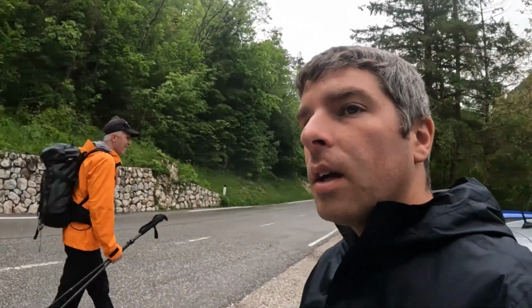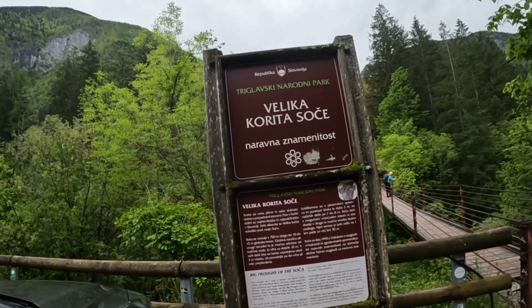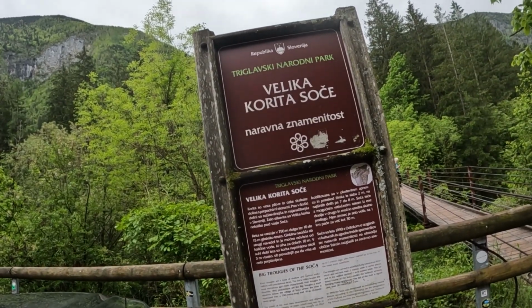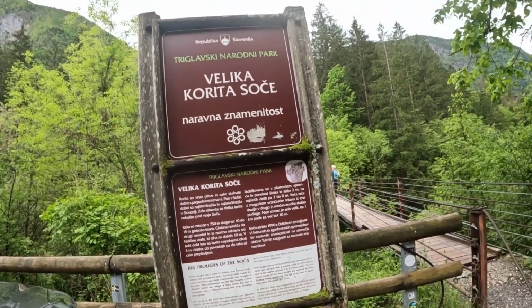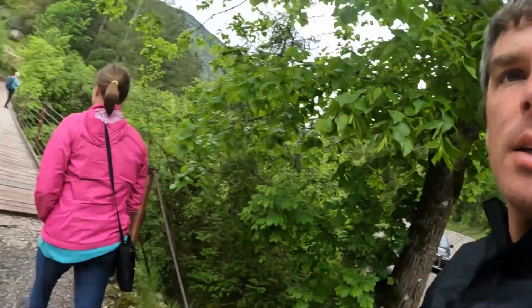So we made it to the other side of the mountain pass. We are down in the valley now, and we were just hopping around and we saw this Velika Korita Soče. It looks like a river gorge. Looked really cool on the pictures, and there were some people stopped here, so it must be something interesting to look at. So let's check it out.